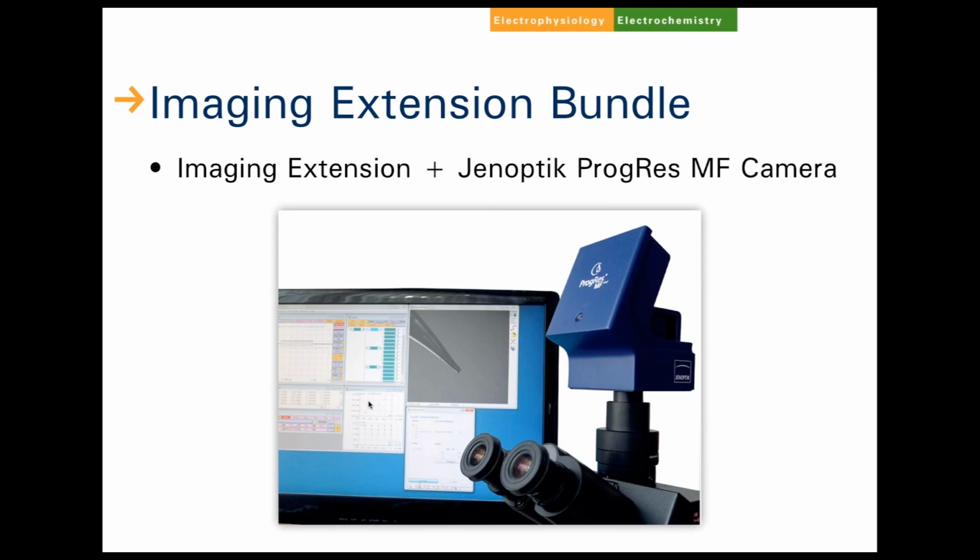Now, what's new here is the bundle that we newly offer of the imaging extension software and the Genoptic Progress MF camera. That's a camera that we know is compatible, have tested a lot with the imaging extension software. Compatibility is limited by the fact that the camera needs to support the so-called bulb trigger mode. That's the only way for the software to control the actual exposure time on and off, and accurately time the point of time when the image was taken and sync it up with the electrophysiological recording.